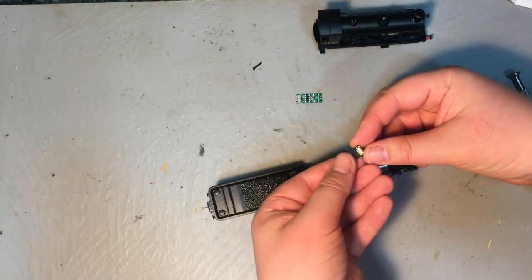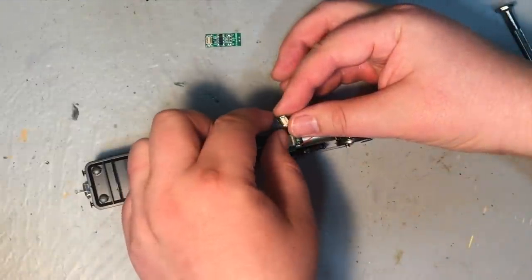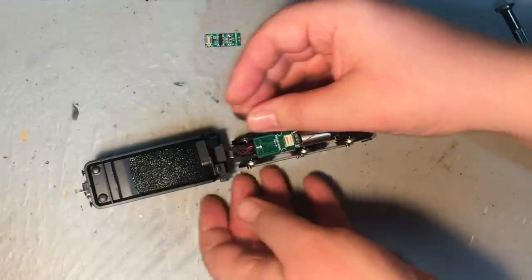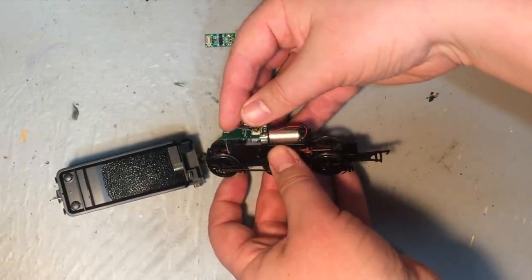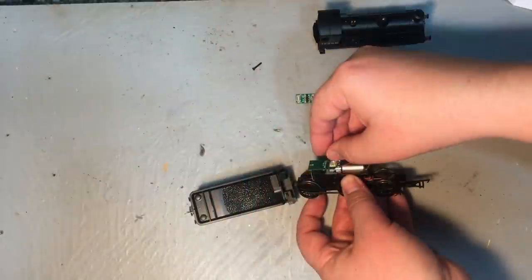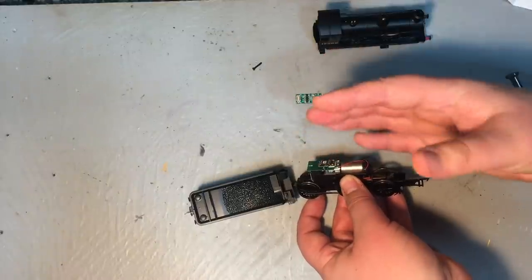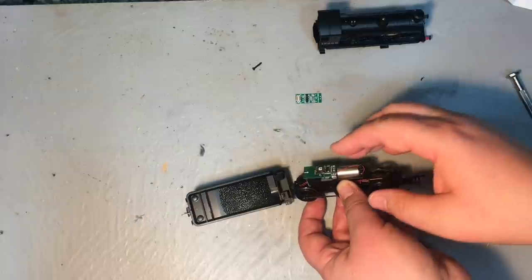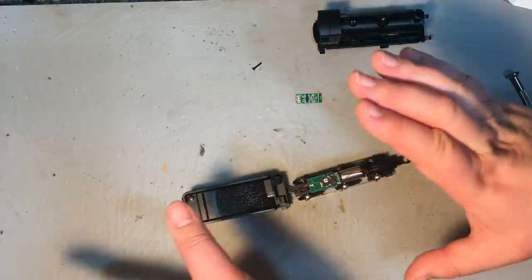So what we're going to do is orientate that again, and you want it this way round with the bulk of the decoder pointing back towards the tender, and then invert it so that the sockets match up. And what you will find is just place it in the right place and you can feel it click into place. You don't need to apply a lot of pressure. It will just click into place, and it's as simple as that.